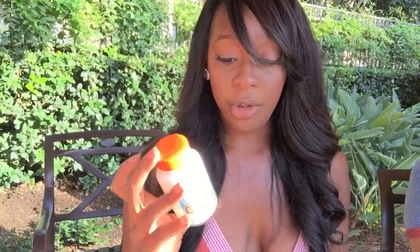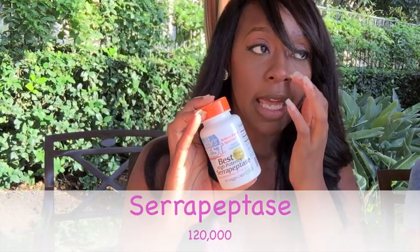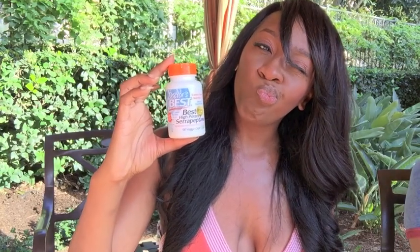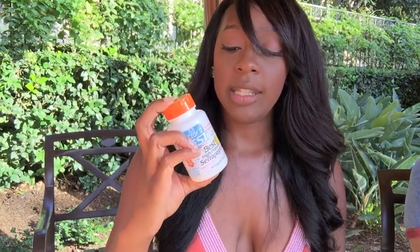So without further ado, I decided to go for the enzyme serrapeptase, and I was taking the 120,000 unit. Now, it says to only take one a day, but I was actually taking about three or four a day. I was just like, I want to get these tubes open. I don't care how many I have to take. I started out with one a day, and then I gradually started taking 2, then 3, then 4, then 5. Sometimes I even did 6. And I was on these enzymes for about 7 months.